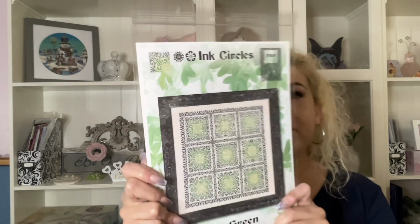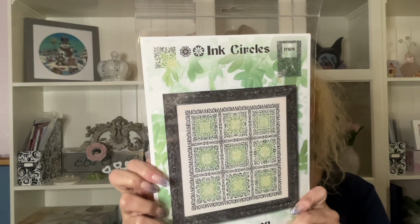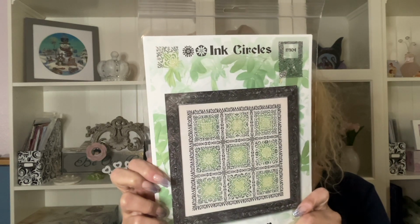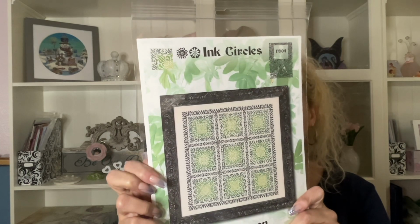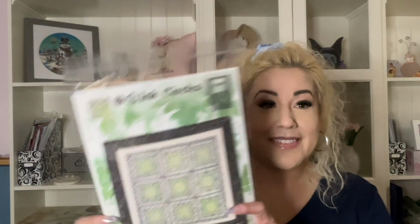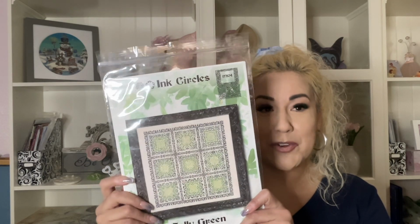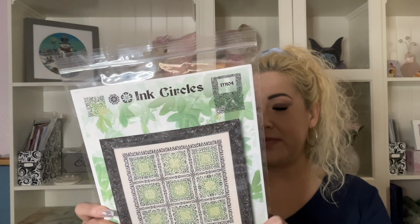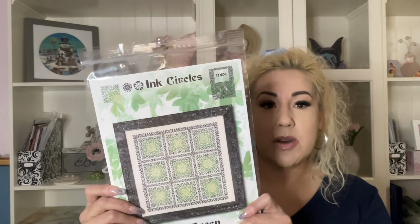Next one is by Ink Circles, Jolly Green. Beautiful. Stitch count is 267 by 267. This was stitched on 40 count Mellow Stone Linen by Atomic Ranch Fabrics. Beautiful. And this is stitched with Threadworks, but there is a DMC conversion as well.